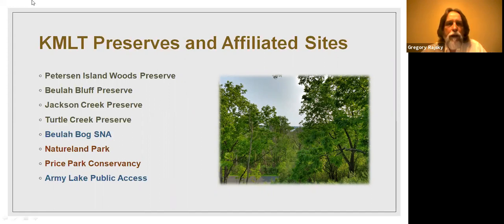Strictly speaking, we haven't yet entered into a formal agreement regarding the Army Lake public access, but I'm going to bring that to the board at their next meeting, and we'll see if we can officially add that to our stable of sites.